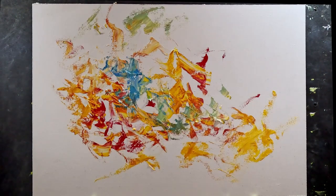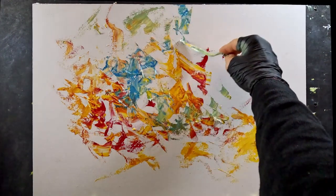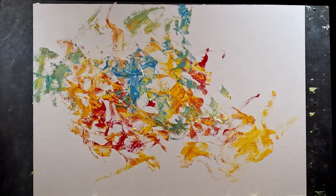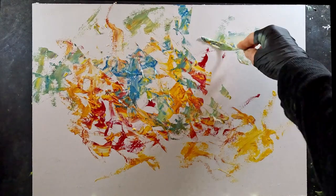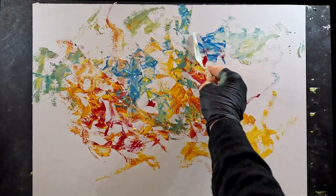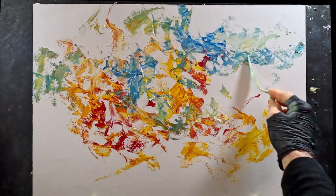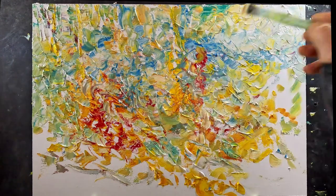A lot of white in these early stages to be able to develop the depth, which I'll increase in a second. I'm just getting the feeling of it straight away first. Maybe some distance over here. Maybe there's some darkness in the air as well. We'll get to that in a second. So the energy is there now.